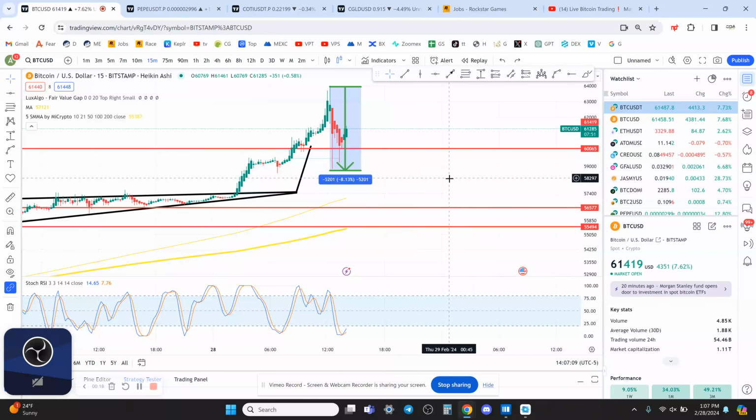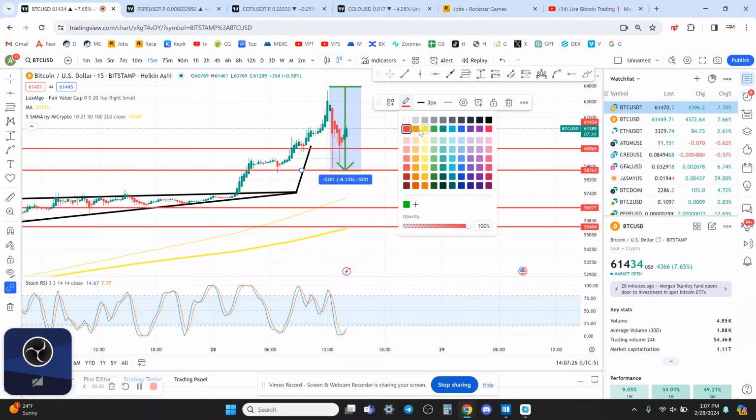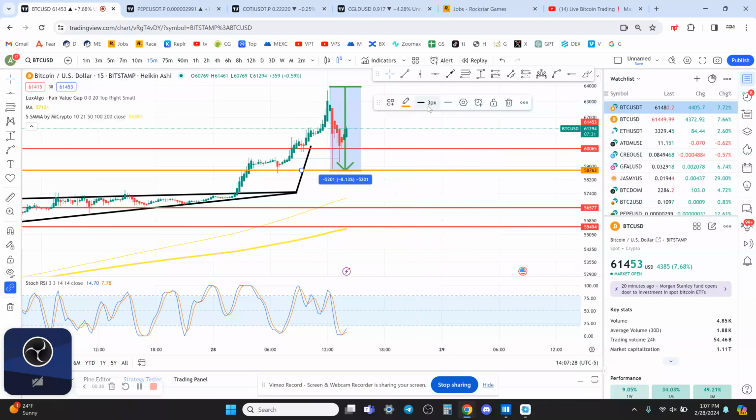I'm still in my trade from 51,800. My stop loss did not get hit. Right now, I did put my stop loss right here below this last local low. So my stop is around 58,770, I think, is where my stop is right now. So I'm going to just put a line there so I just know for my own reference. I'm going to make it orange, so I just know. So that's where my stop is, below that last local low.